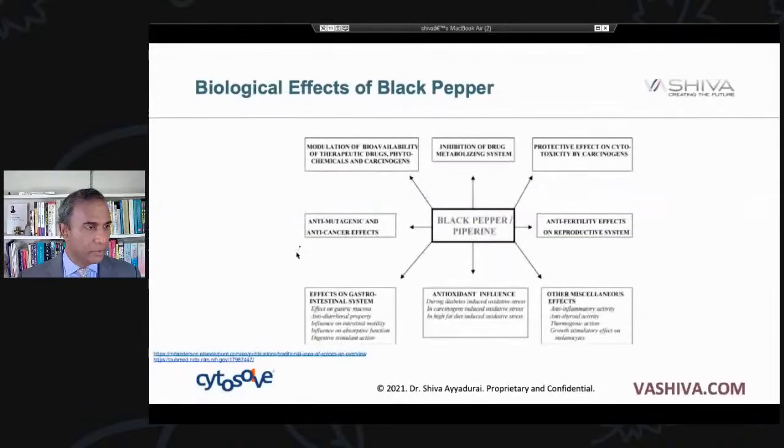All right, so what are the biological effects? The biological effects of black pepper, particularly the piperine, are multiple. Let's start at 12 o'clock and go down. First of all, it has an inhibition of the drug metabolizing system. So basically it inhibits drug metabolism. It has a protective effect on cytotoxicity by carcinogens, which means, cyto means cells, and the toxicity of those cells. So pepper has a very powerful effect in protecting your cells. Anti-fertility effects on the reproductive system. Other miscellaneous effects: anti-inflammatory, anti-thyroid activity, thermogenic action, growth stimulatory effect on melanocytes.